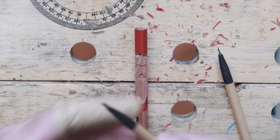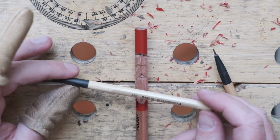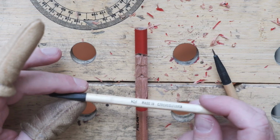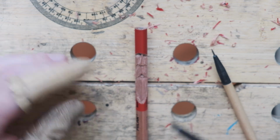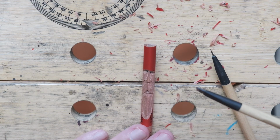Okay, so that's those Keen, possibly Koh-i-Noor chisels made in Czechoslovakia, these vintage pencils with their tiny little tips, and making a tiny little sculpture with it.